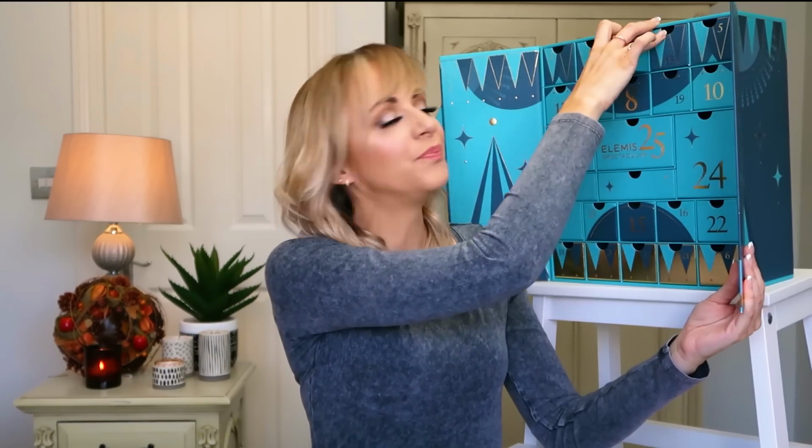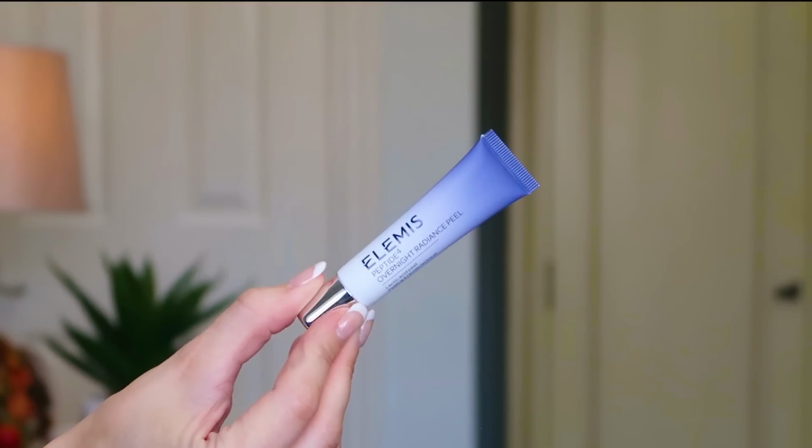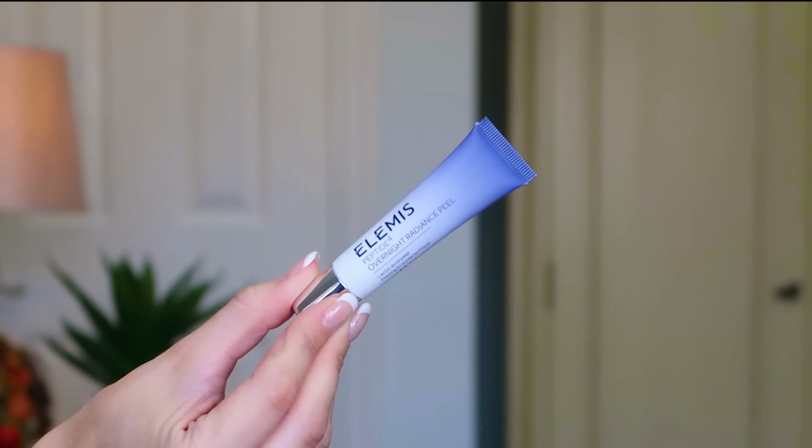Number 20 up here now. Now we've got the Peptide 4 Overnight Radiance Peel. I don't think I've tried this one. So it's a lactic acid peel. So different to an exfoliator or a face mask, this is a peel. So the idea is that it literally takes off everything on the top layer of the skin.